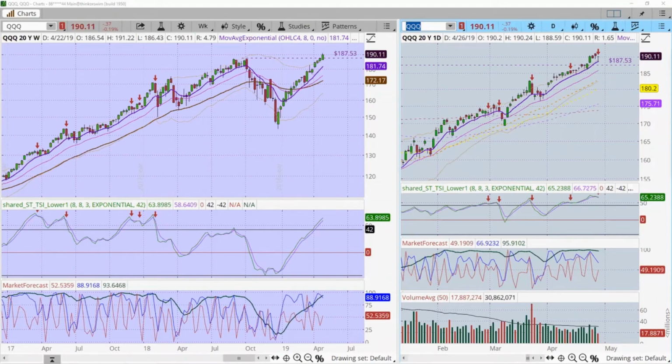Amazon just broke out through 1940. And so that was good. So here are the 2 entities I want you to keep your eye on for potential trade setups going into next week.